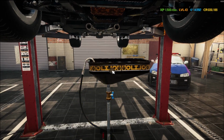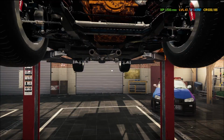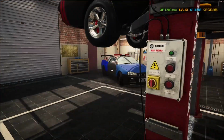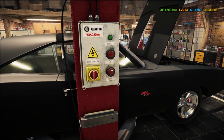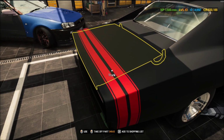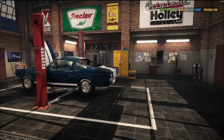Okay. Guess it doesn't have anything in it. That's cool. That is fine with me. All right. We're going to lower her down all the way. Oh, I needed a fuel pump on there, but I'll get to it. I do have fuel pumps, so that's not going to be a big deal.